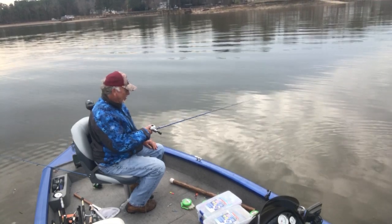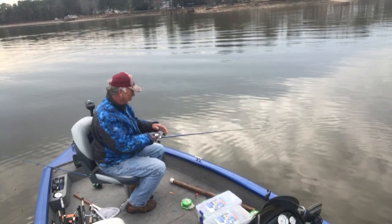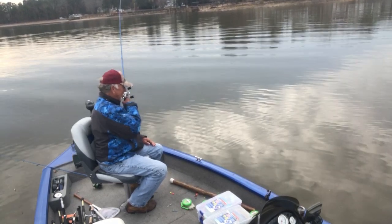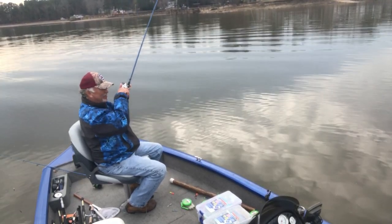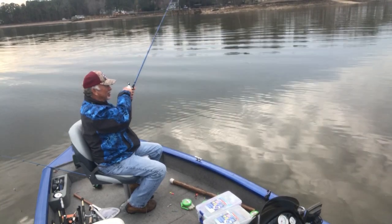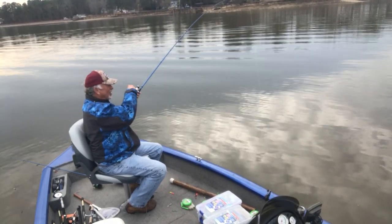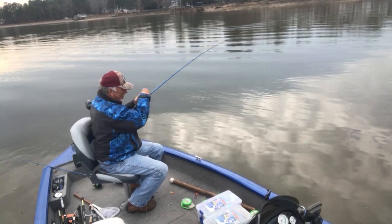Lake Murray starting to get overcast. They ought to go to bite. And we're gonna try to catch them too. There you go. Hey, there he is. See if we can get a couple more. Let's see how many we got.